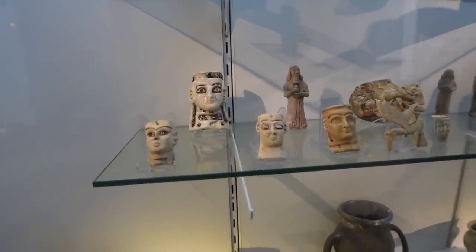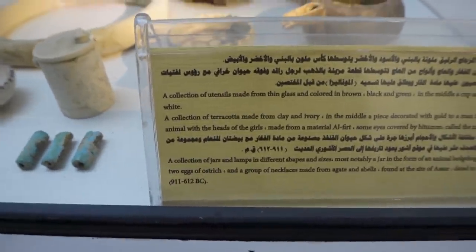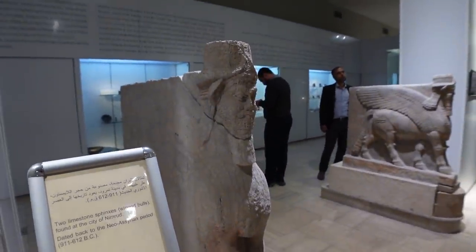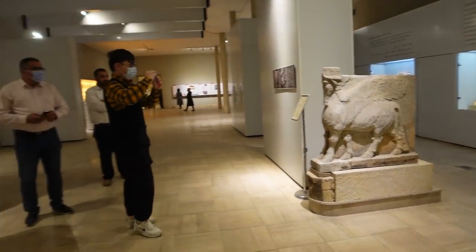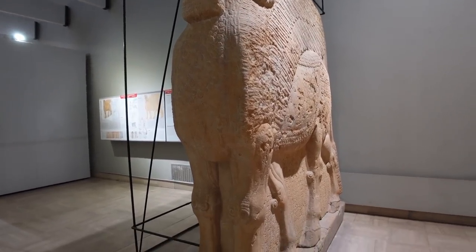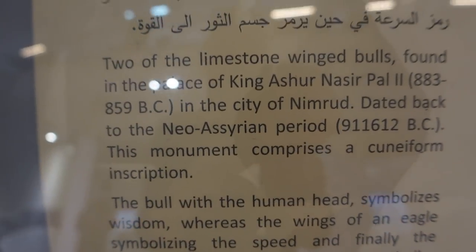Look at the details in these. And then let's see how old, if you can read this. In the form of an animal, a hedgehog made from pottery with two eggs of ostrich. 911-612 BC. Wow. Look at the dog. Look at these sphinx. I don't even know what these are. Winged bulls. Very good.